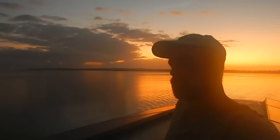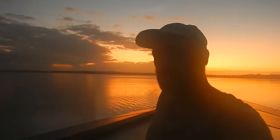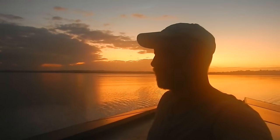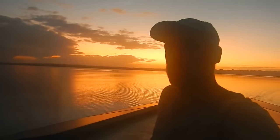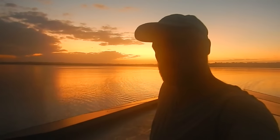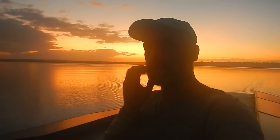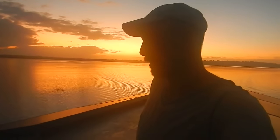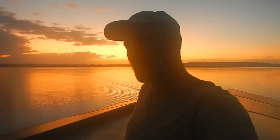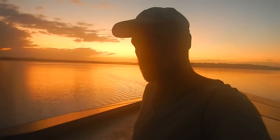Not entirely sure what time it is right now, but the sun's about to come up. I left this morning at, the last time I looked at the clock, it was like 4:30. I probably left 15 minutes after that. So 4:45. And I'm driving to town to pick up some packages and stuff, as I do every month or two.